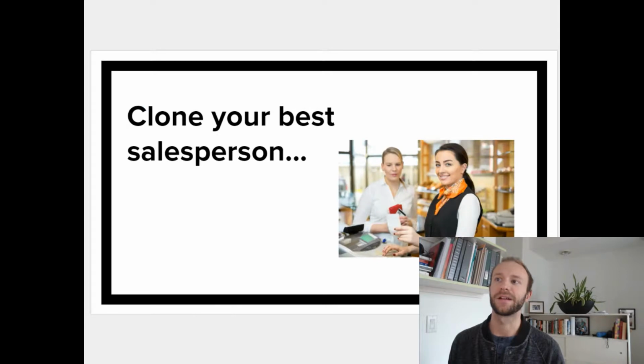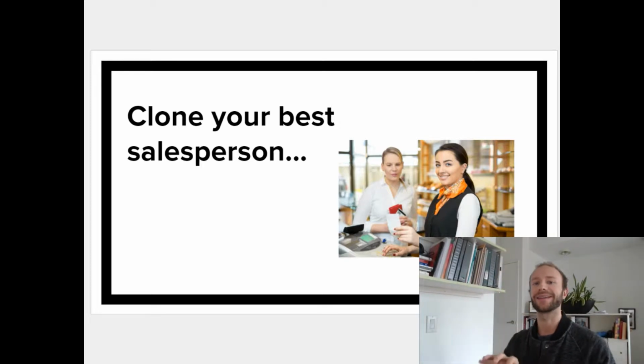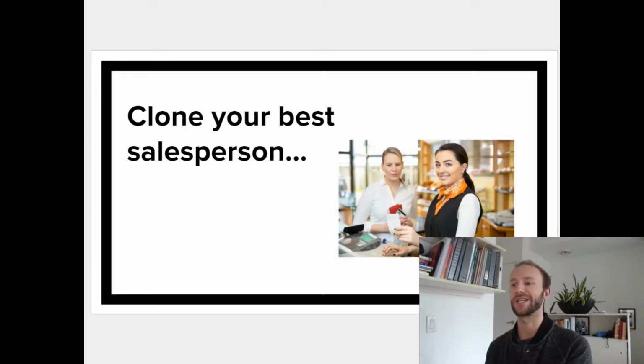Think of a sales funnel kind of like cloning your best salesperson. When you go into a store, like the Gap, someone comes to you and asks what you're looking for, right? How can I help you? And then you tell them that you're looking for a pair of jeans. They help you with that pair of jeans. And then as they're walking you to the cash register, they say, hey, maybe you'd like some cufflinks to go along with those jeans.